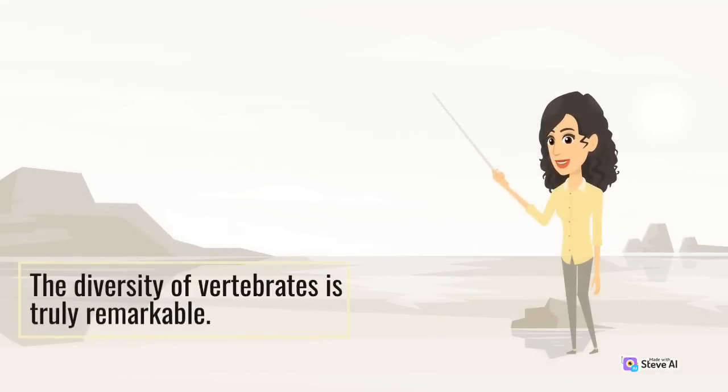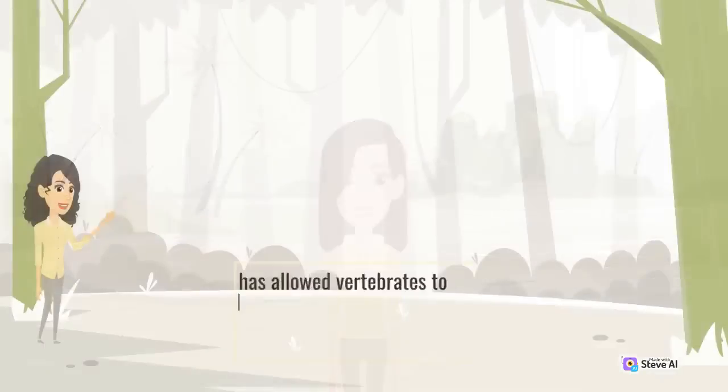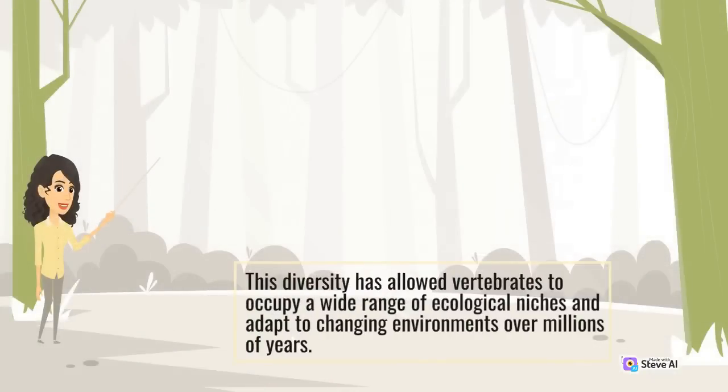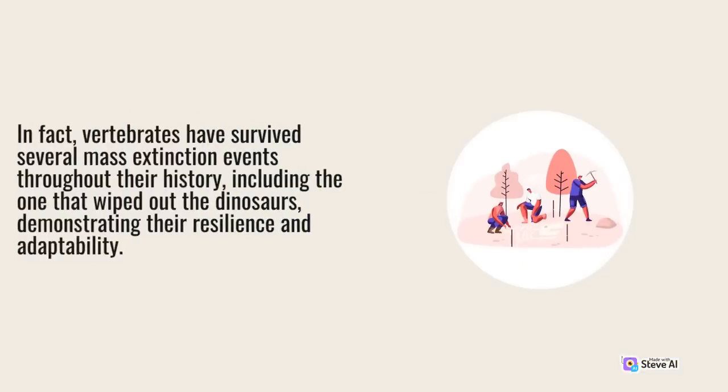The diversity of vertebrates is truly remarkable. There are over 66,000 species of vertebrates on Earth, ranging from the primitive lampreys to the highly evolved primates. This diversity has allowed vertebrates to occupy a wide range of ecological niches and adapt to changing environments over millions of years. In fact, vertebrates have survived several mass extinction events throughout their history, including the one that wiped out the dinosaurs, demonstrating their resilience and adaptability.